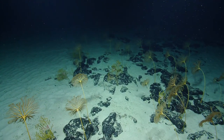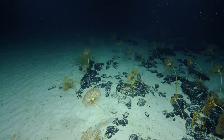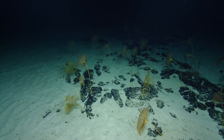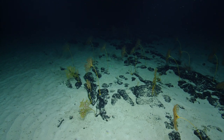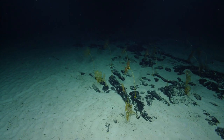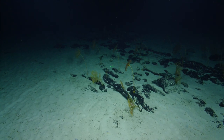Yeah, it's a sea lily meadow, or garden. Wow, there's a coral in the middle. Beautiful. More plexaurids. I think there was a primnoid before, but I think it's pretty safe to say that this area is dominated by plexaurids and these stalked crinoids.